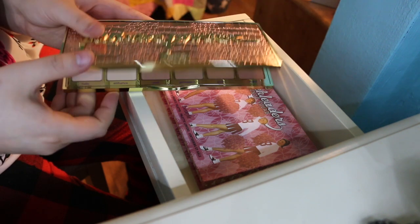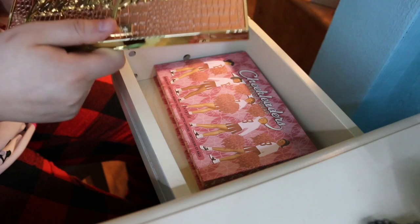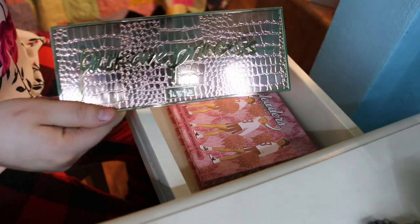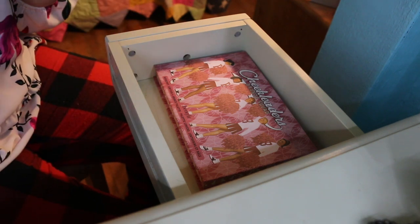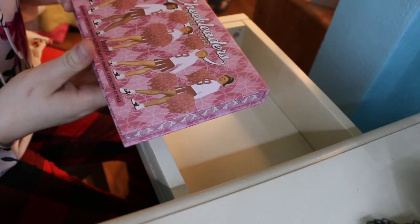So I'm going to be keeping both because they work better for me at different times and I love them. This one, I don't know if I said, I got this in a Boxy Luxe and I think it's super worth it, so I really like this. Keeping it. And last but not least, I actually just used this for the first time the other day.